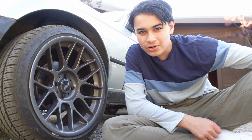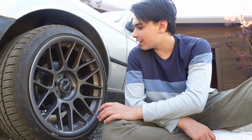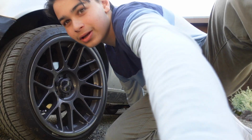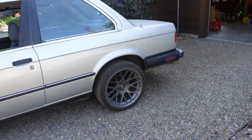So I'm gonna go over a few of the modifications that we've done to this car up to this point. And number 1 is rims. So these are the Apex Arc 8 wheels, I'm pretty sure, and they are a little bit bigger than they recommend for this car, but we have spacers on it so it doesn't scrape the inside. I think these wheels look really cool on this car. It makes it look a lot nicer than with the old wheels.